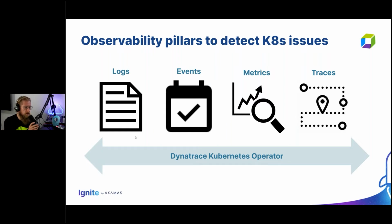Last is, not last, but metrics, obviously we used that. There is a lot of interesting information that we can get out of the number of desired pods versus the number of pods running and so on. And last is traces. Traces, of course, here it's more on the app side.